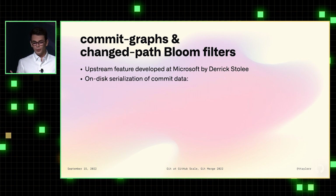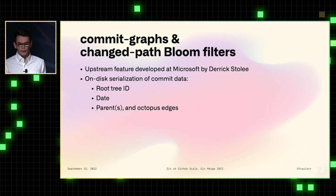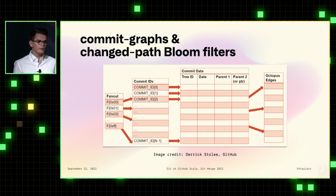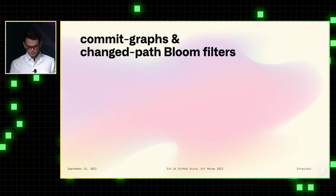And what they are, if you're unfamiliar, is an on-disk serialization of the data inside your repository's commits. So it stores a table of the root tree ID, the commit date, any parents and octopus edges corresponding to all of your commits. It looks something like this on disk. And what's really important about having something like this in place is that it allows us to skip the classic parsing and deflating an object in order to read different parts of a commit, because we know we can just drive all of this by table lookup. So it makes history traversals really fast by eliminating a lot of the costly steps.